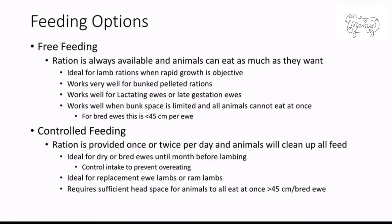But for ewes, it's only when you don't have enough bunk space to allow all the ewes to get up and eat at the same time, because they will eat more than they need typically, and the larger animal will frequently prevent the smaller one from getting its fair share of eating. So you ideally want to have a bunk system that allows all the ewes in the pen to eat at the same time. And that way you can use a control ration where you're feeding them once or twice a day, but to the level that they're able to clean up all the feed that is provided. So you'll minimize the amount of feed that they get. And at the same time, you ensure that they get the intake of the right quantity and the right quality of ration that they need.